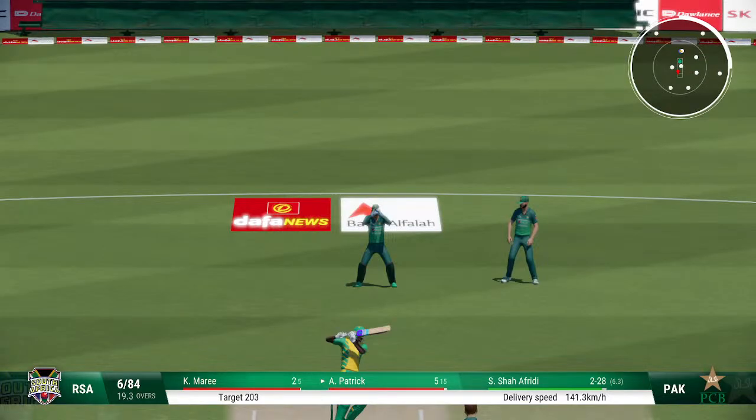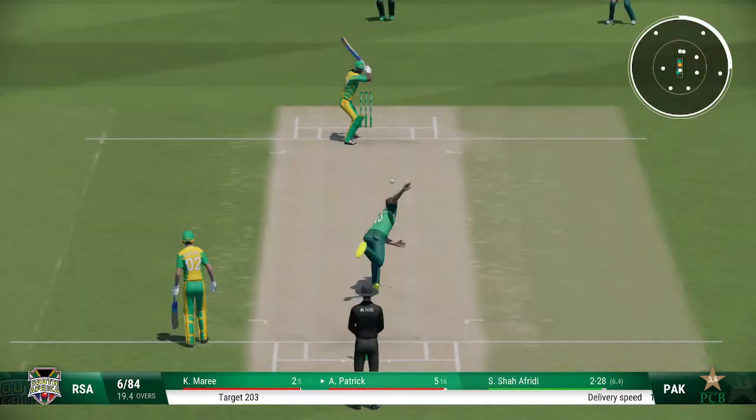Drives and misses everything. Afridi with a superb delivery. Got them trying to drive, but messing everything up. Yep. Ease through the field. There'll be runs here. There'll be one run here for them.